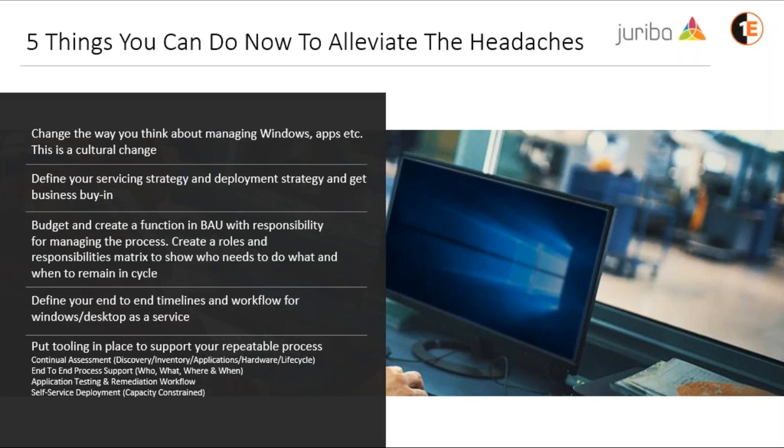Next, you can start to make sure you have documented your end-to-end process and workflow for managing the upgrades. So what should happen and when? How are you going to communicate with your end users, manage the application testing, manage scheduling and the like? And then finally, you should really start to consider whether your existing tooling is sufficient to manage this process repeatably.